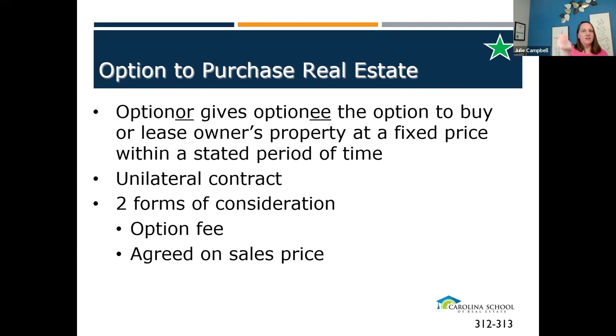I don't know much that speaks louder than money. With an option to purchase, there are two forms of consideration. Remember, consideration is one of our requirements for a contract. So one form of consideration, we have that agreed upon sales price. If I decide to buy, this is the price I will buy it for.